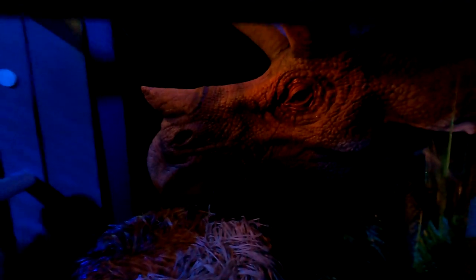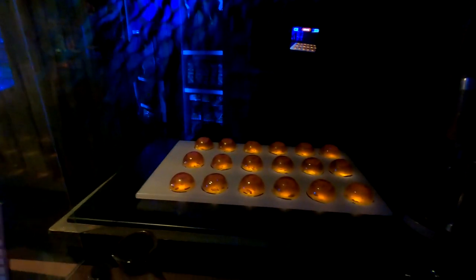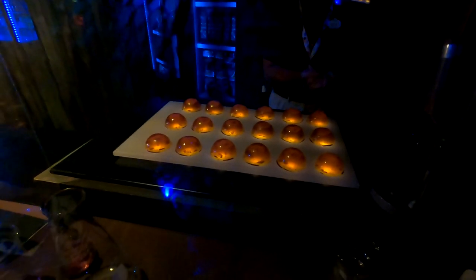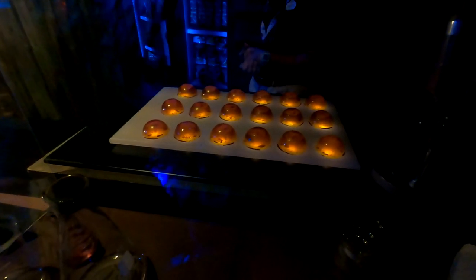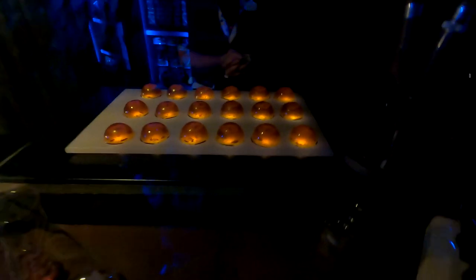Oh, and a teeth. A teeth. Ooh, more dinosaur toys. Oh, what are these? Fossilized amber. Look at that. Oh my goodness. That is interesting. What is that? I'm not exactly sure what it's made out of. Maybe jello? Gummy. Okay. Like the gummy hearts that they had and stuff.